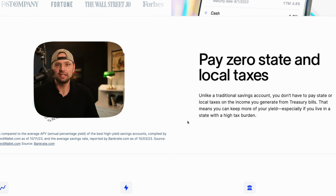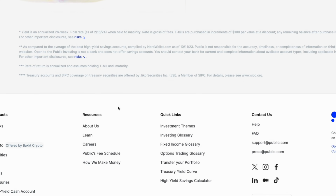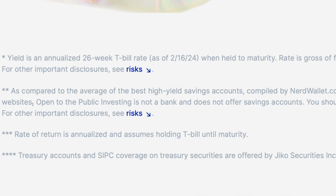It is slightly more complicated than a traditional savings account because what we're actually buying here are T-bills, and the rate that they're quoting us assumes that you're going to hold on to the T-bill for full maturity. To figure out what that is, you've got to scroll way down to the bottom of the page, find this light gray fine print, and do a nice fat zoom in to find out that the yield is an annualized 26-week T-bill rate as of February of 2024. And that rate of return is assuming that you're holding that T-bill for the full 6 months.